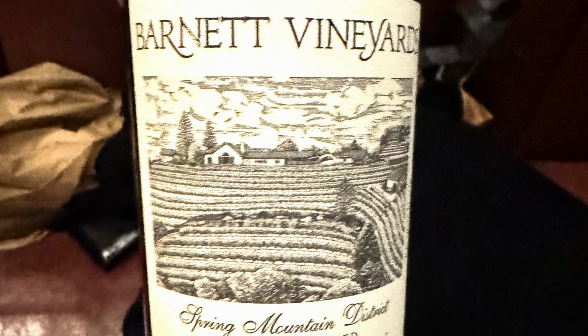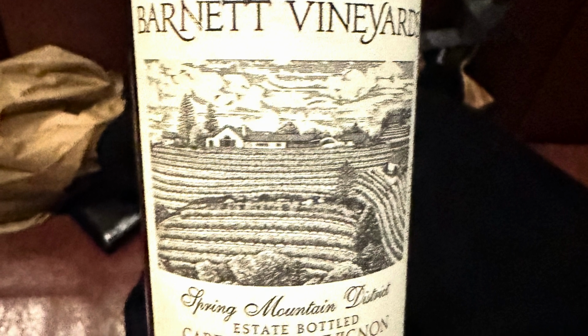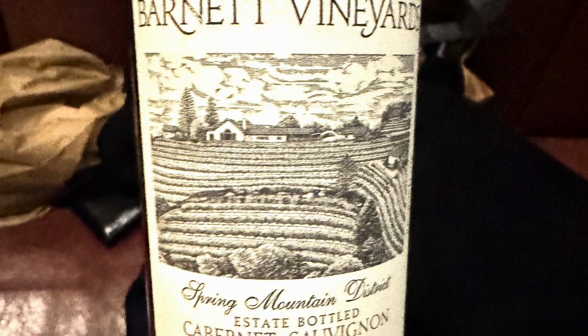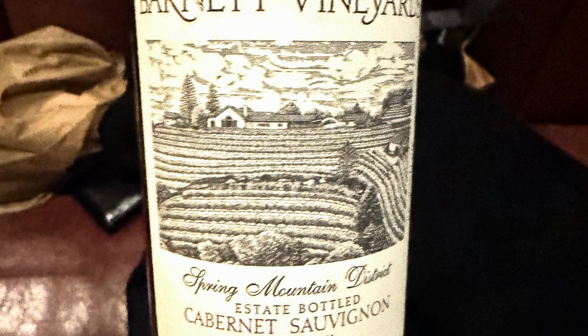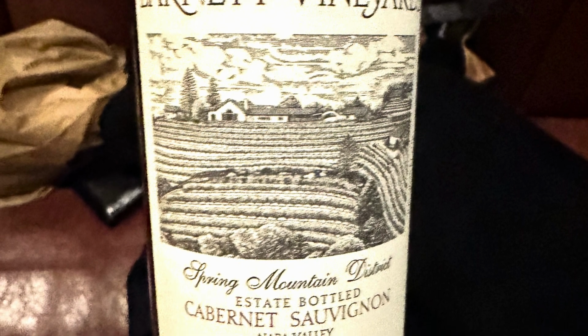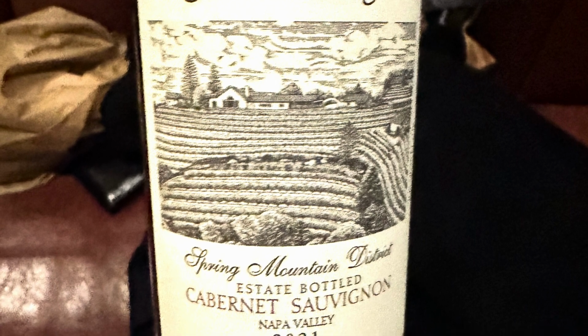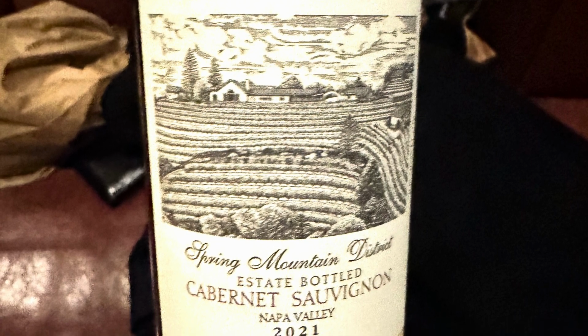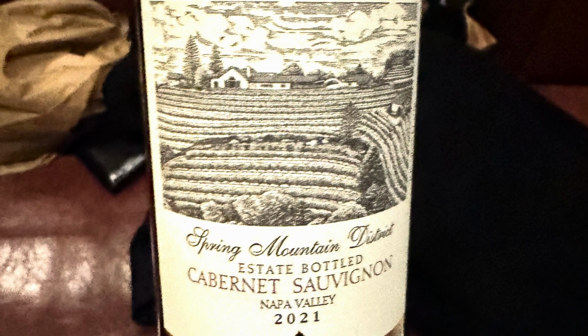Next wine was a little young, but we did decant it. It's the Barnett Vineyards 2021 Cabernet Sauvignon. Barnett Vineyards is from the Spring Mountain AVA, and this was brought by one of my other friends. We did decant for about an hour, but it was still drinking nicely.